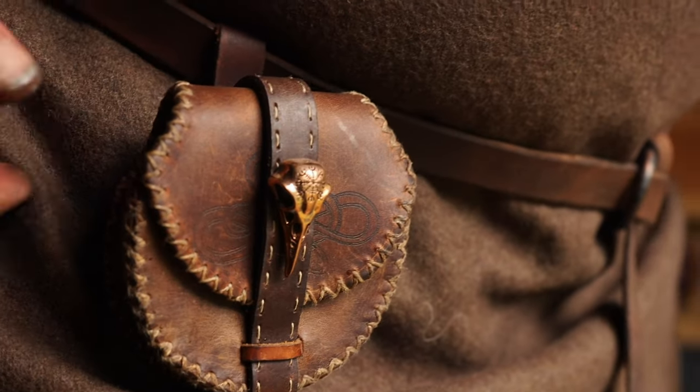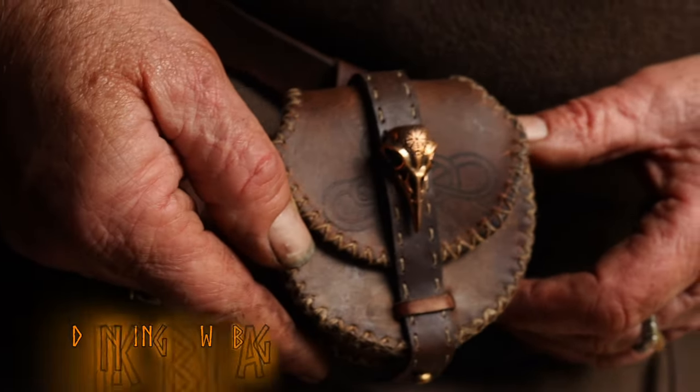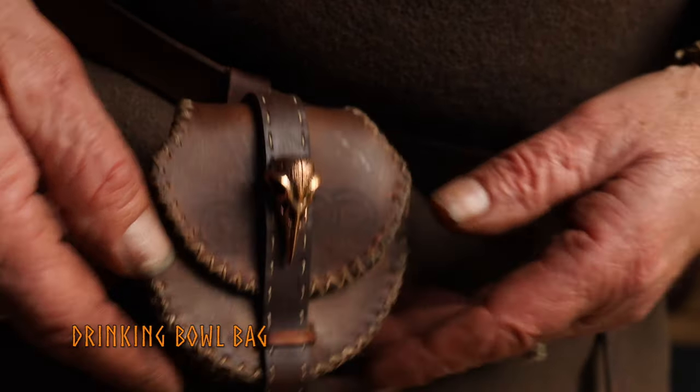And beside that, I got this little skull, a raven skull, that I put on my drinking horn bag, you can see here, and I'm going to use that today to celebrate this event.